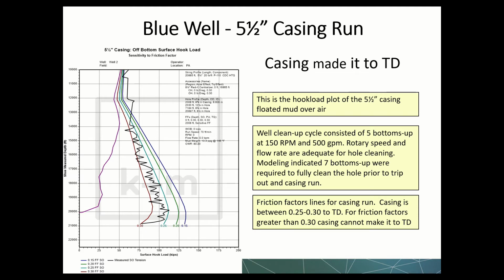These are the friction factor lines you can see added into this graph. The casing will make it down to TD with a friction factor up to 0.30, and they were going between 0.25 and 0.30 the whole way down. So this casing run did make it down to TD.